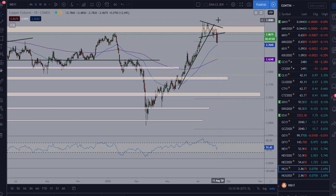We're going to put our initial risk up here above the 3 area, and we're going to target down here around the 275 to 265 area. Now keep in mind that copper can be a leading indicator for the overall health of the economy. So if we start to see copper rolling over, we would expect to see weakness in the equity markets as well.